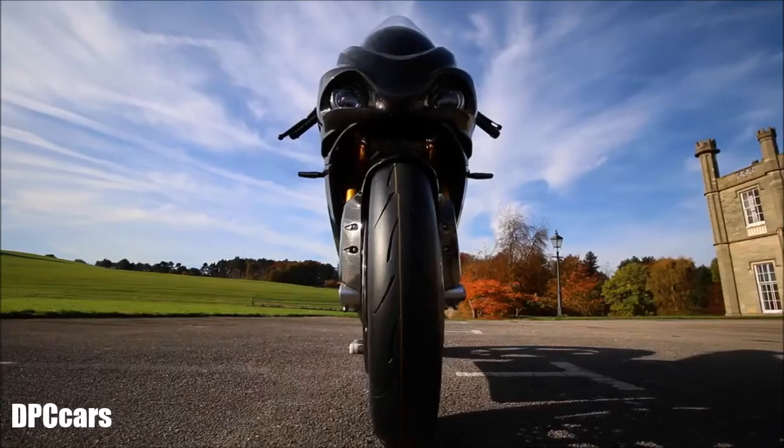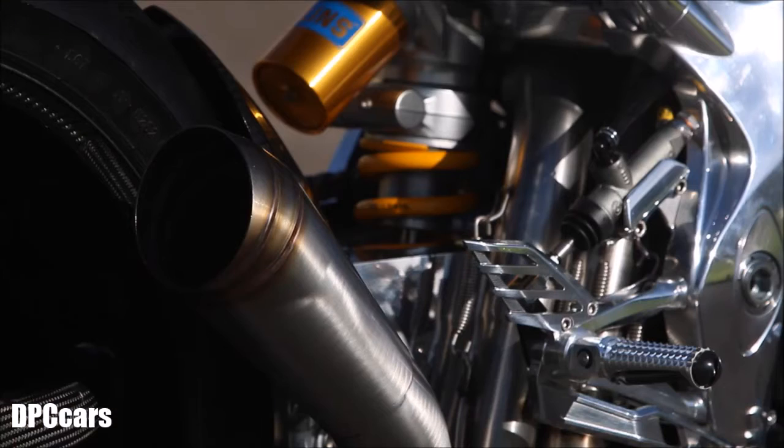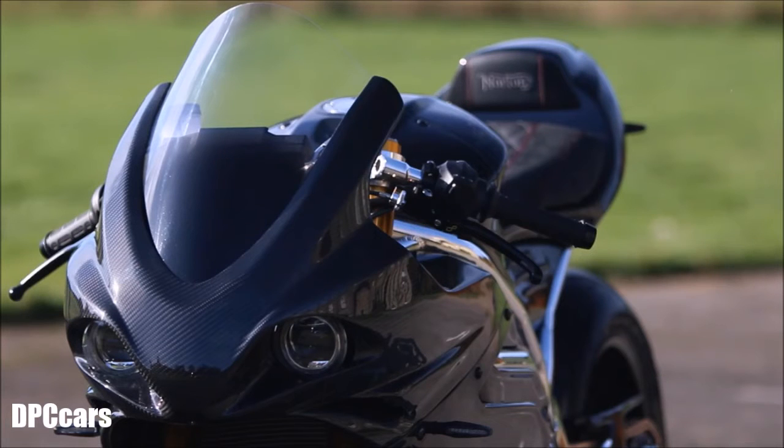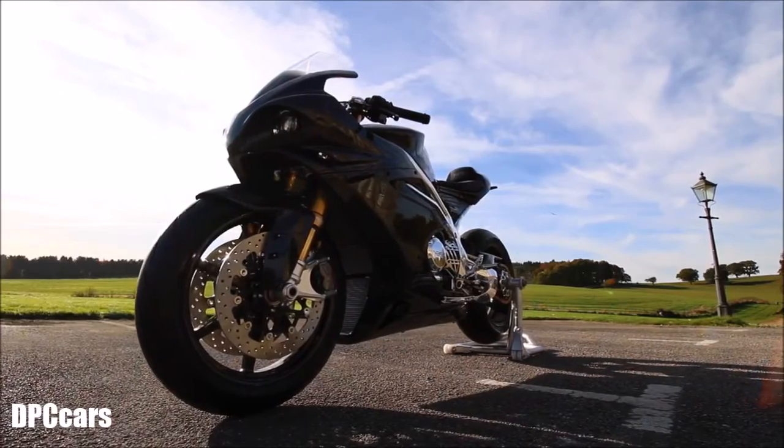I think the stance of the bike, the quality and the details are far and above, I hope, anything else that other people are putting out at the moment. I want to be able to see something new on the bike every time you walk up to it for years to come. It's a very, very special product and something that will move that kind of superbike on a little bit in the marketplace.